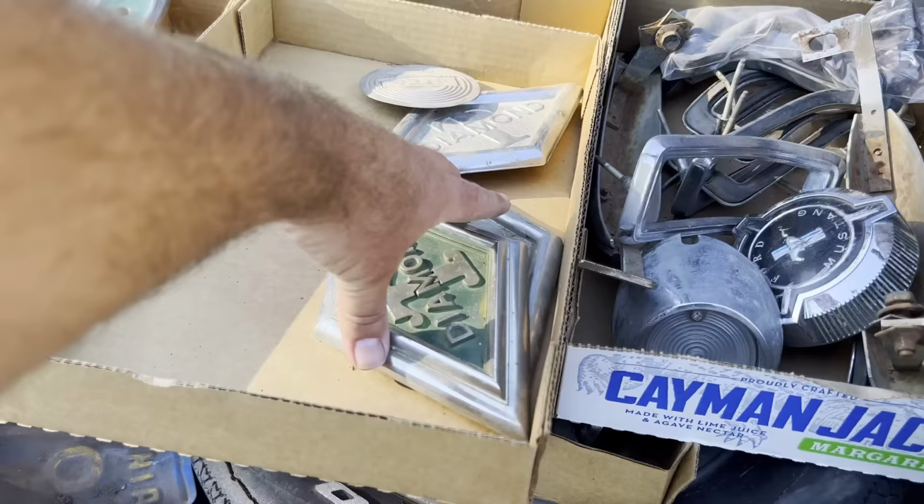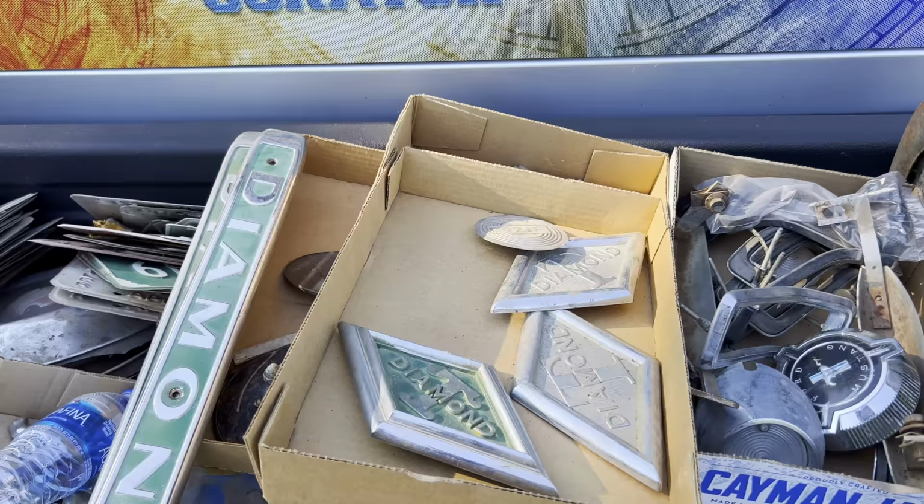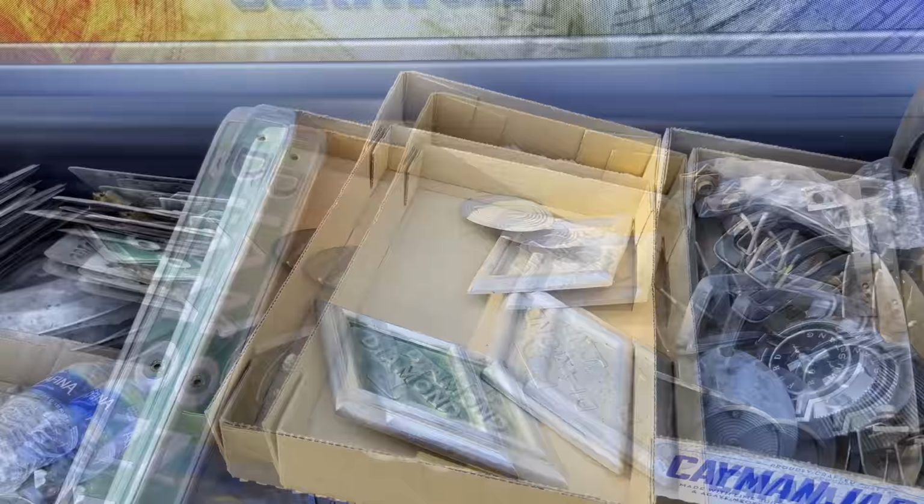And then the hood ornament, there's none like it online. I found one on another website. It wasn't on eBay or anything, and it sold like 10 years ago. It was one of those old forums, and it sold for, I believe, $400. It was a little bit better condition, but not much. So I did pretty good on that.